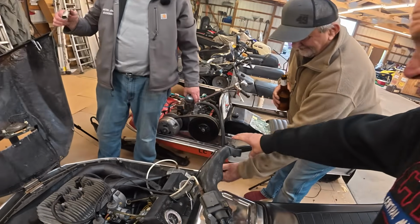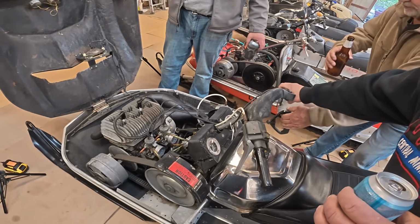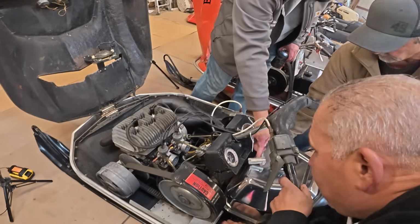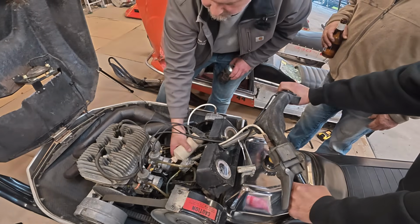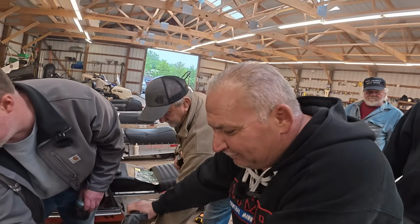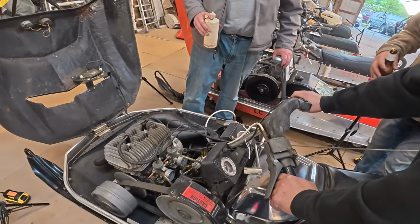Okay, so we're about to try this out. All right. It runs. Put some gas down there. It just ran. Give it a little down the carbs, because we're not cleaning the carbs today. I did bring the ultrasonic, but we're not. Okay. Again.